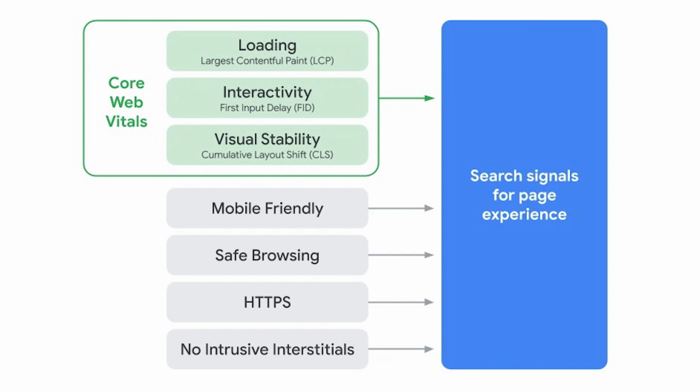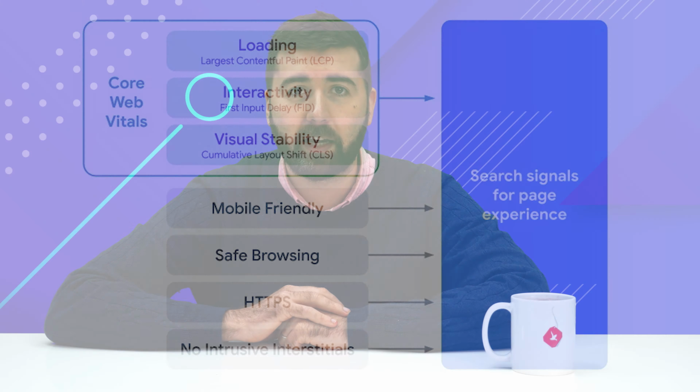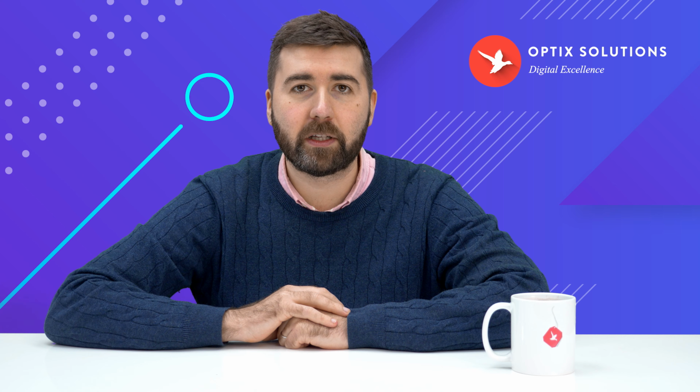For loading, you need to make sure the main content on your page loads quickly. For interactivity, you want to make sure your pages respond quickly when a user interacts with your page, like when they click a link, for example. Finally, for visual stability, this is all about how the content on your page could shift around as the page loads while users try to interact with it, which could lead to an infuriating and frustrating user experience.